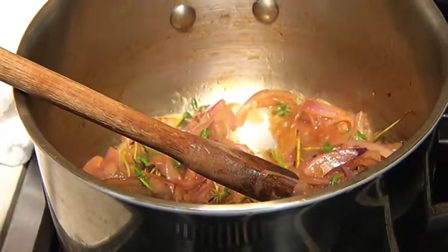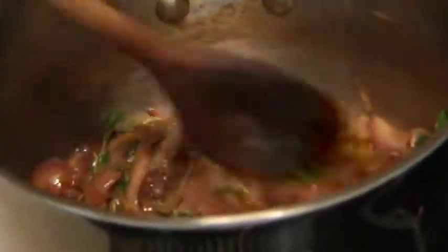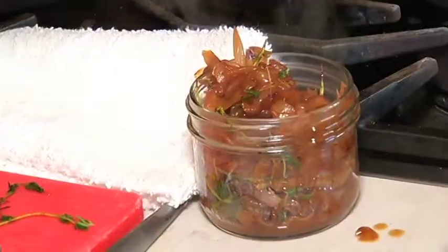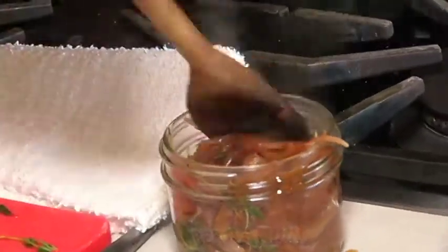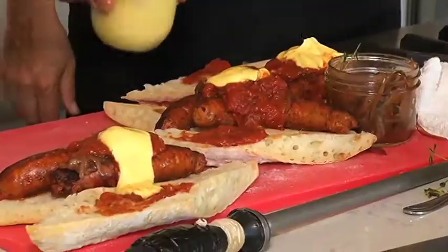It is. Now that the onions are brown, we need salt. Because we need salt, we just didn't want to put it in right at the beginning. What you can do now is just turn it off. And pick out the thyme. And there are our lovely caramelized onions. Look at that mayonnaise. Look at that.